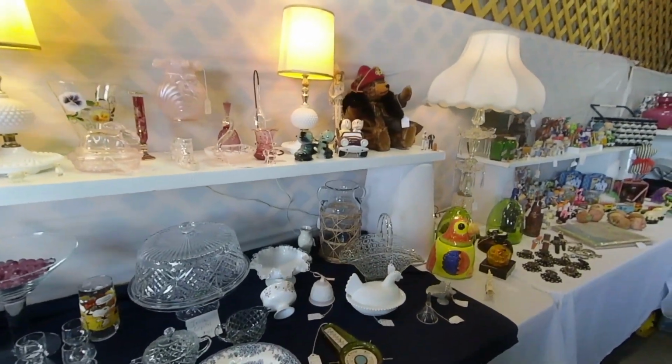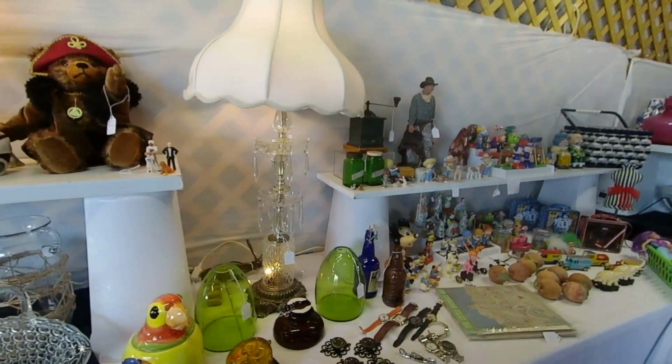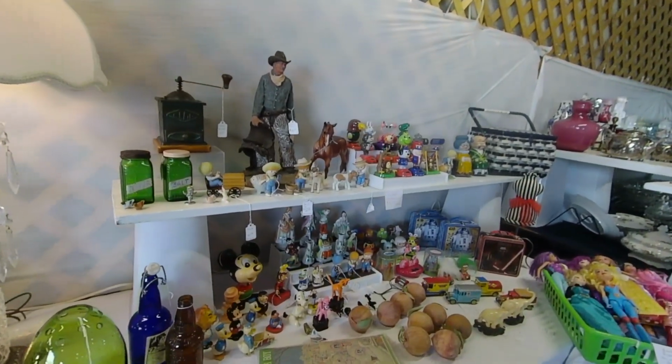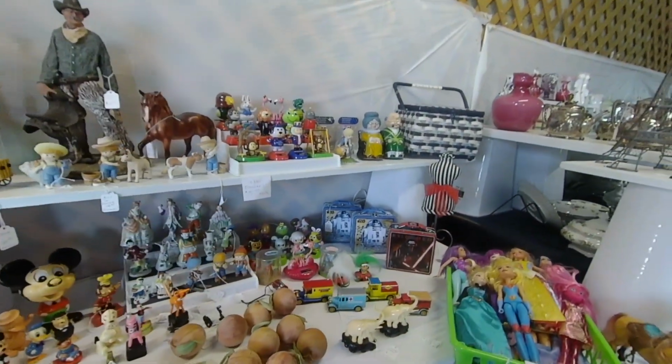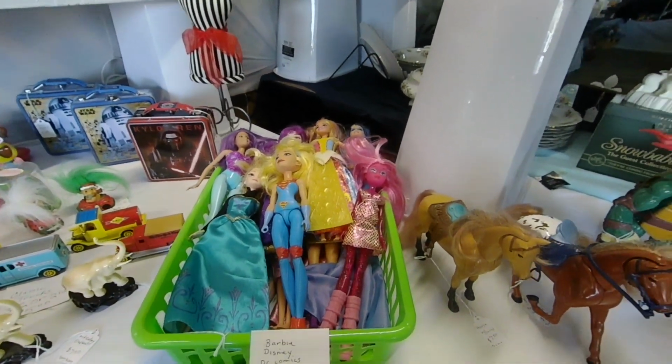And there's a covered chicken. Those are always really good sellers, by the way. If you find those reasonable, you should always pick those up. People really like covered chickens. Lots of figurines. And she had some dolls.